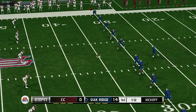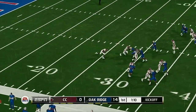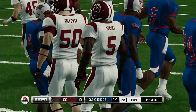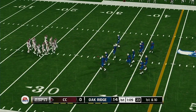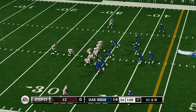And it looks like they're ready for the kickoff. He's out to the 30. He makes it out to maybe the 33-yard line. The defense really shut these guys down the last time they had the ball. They've been beaten soundly on both sides of the ball, and we haven't even gotten to the second quarter.